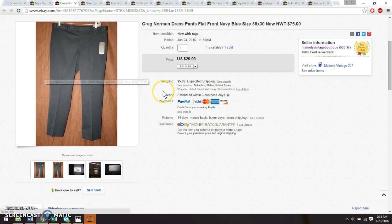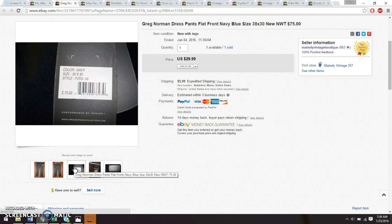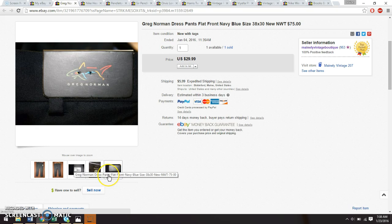First things first is this pair of Greg Norman dress pants. Brand new with tags, retails for 75 bucks. Picked these up for about 7 or 8 bucks at a retail outlet. They were on clearance, and I got myself a couple pairs in various sizes. Now, I had them priced at $29.99 plus shipping. They've taken a little bit to get sold, but I did sell this pair a week or two ago for full asking price, $29.99 plus shipping.